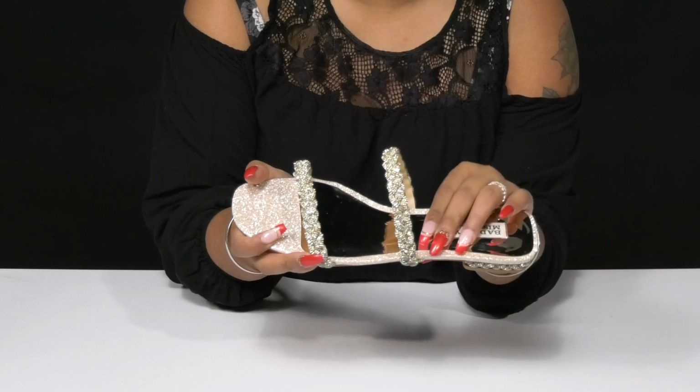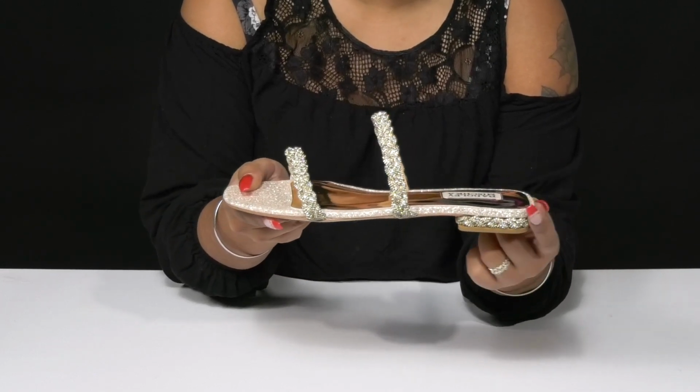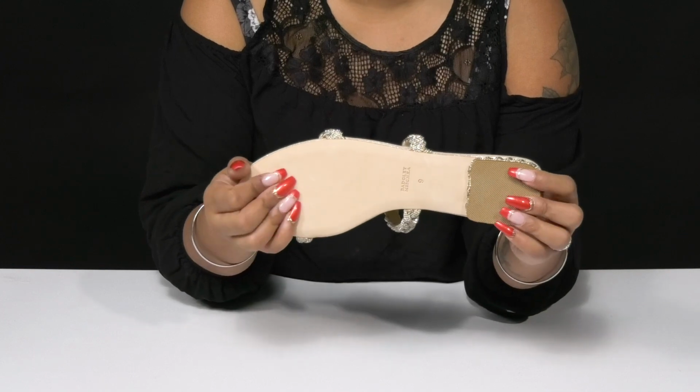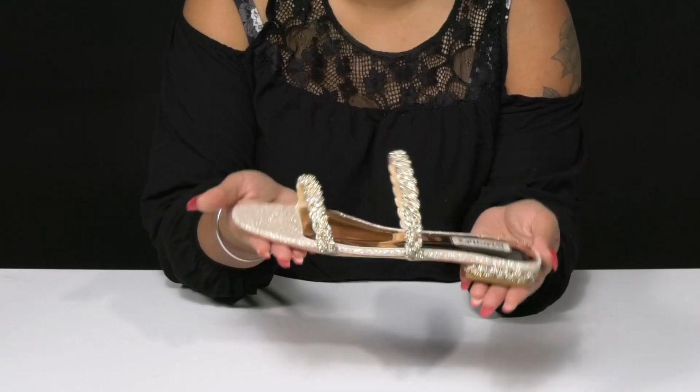You'll find that there is a good amount of padding on the insole to give you some added comfort, as well as a small half-inch heel that'll give you a boost of height and style. You'll absolutely adore the fact that you'll have this beautiful leather outsole that has a bit of extra texture at the heel cap to give you some added grip as you strut along.